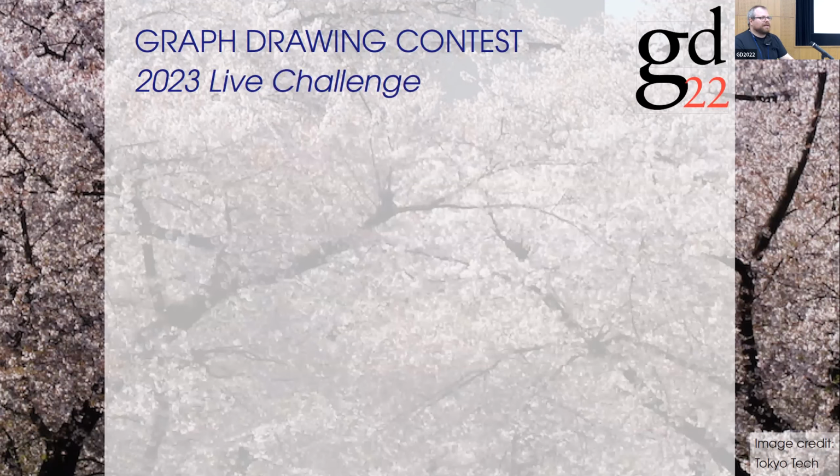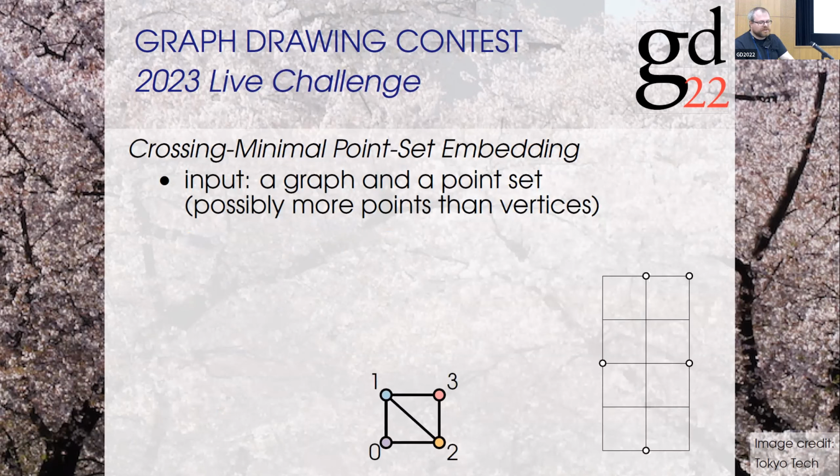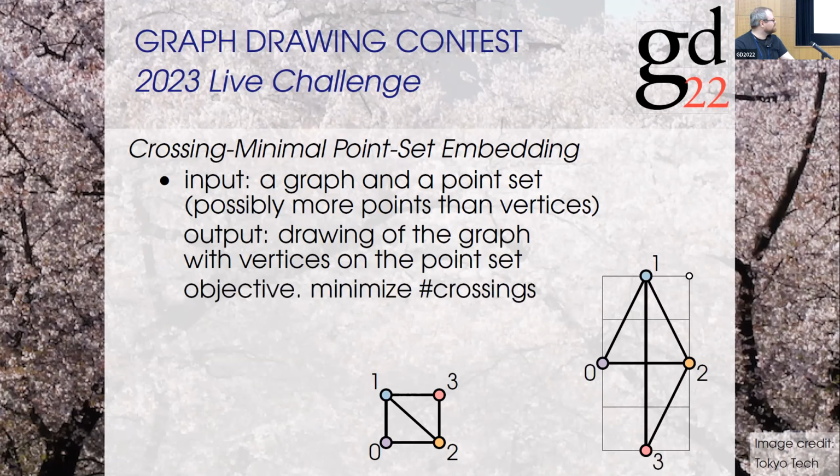We have a new topic for the live challenge next year. And the topic we decided on is crossing minimization again, but this time with point set embeddings. So the input is a graph and a point set. There can be more points than vertices, for example, this graph and 5 points that are on the grid. And now you want to draw the graph with the vertices on the point set in such a way that you minimize the crossings. So this is obviously not minimal, but if we take this, then this works.